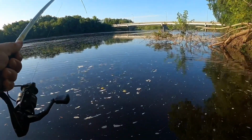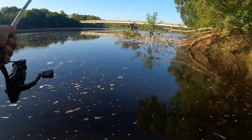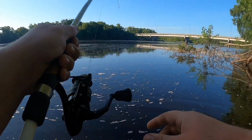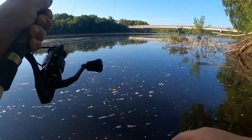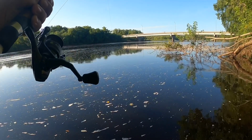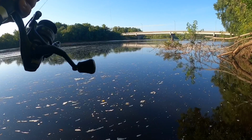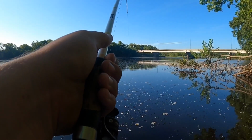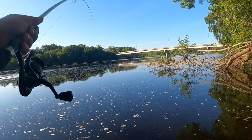Oh, please let me land this fish. I don't want to walk all the way back there. Come on, line. Hold, please. Please, please. If you bring out any rocks out there... Yeah. I just felt him rub on a rock, I think. Yeah. I'm pretty sure I'm gonna break off.